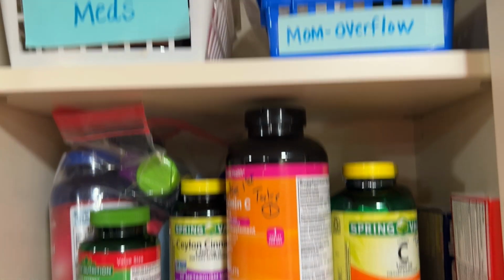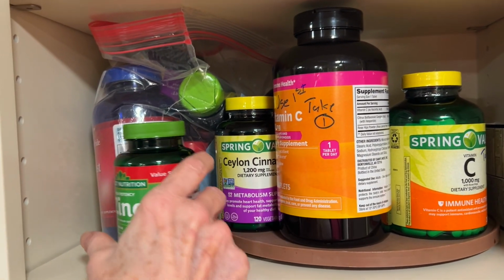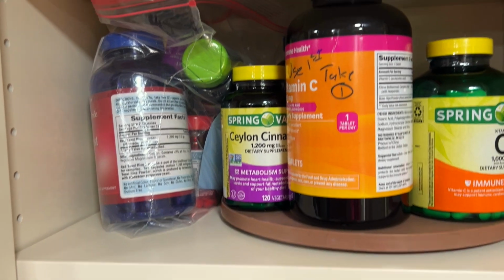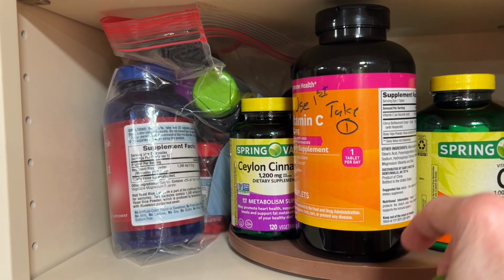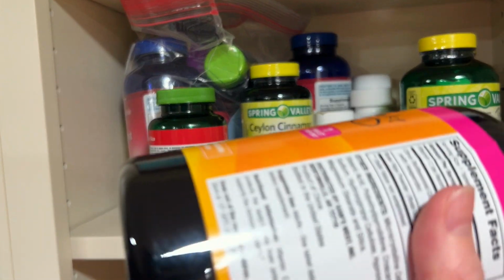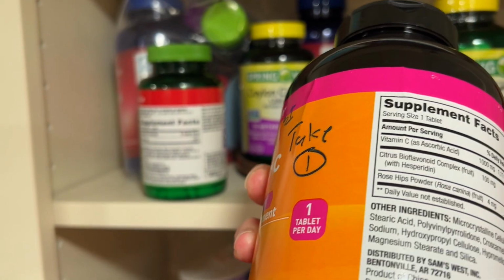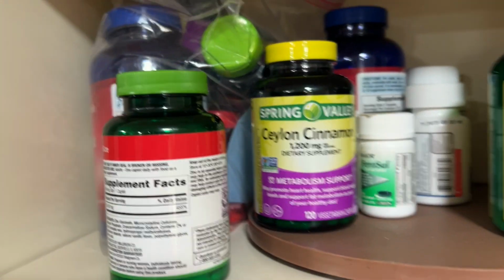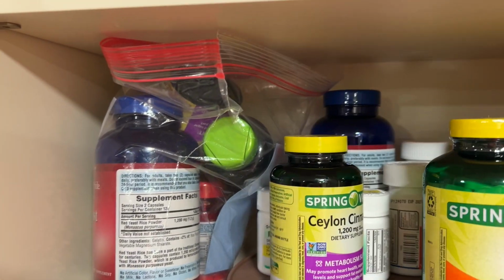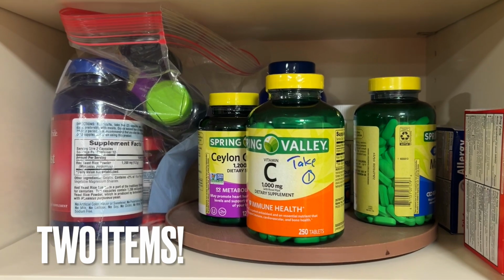Yay! This is the area where we keep a lot of our vitamins, supplements, medicines. I was able to figure out that this expired in August of 2023, and then this expired this year. Let me see. Just this past month, September 2024. So that'll clear up a lot more room there. And so I was able to kind of move things around and give us a little more space. So 2 items there going out.